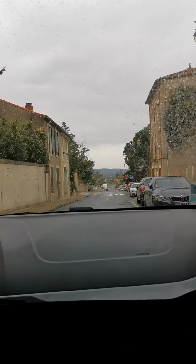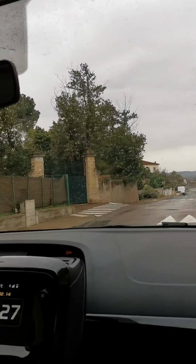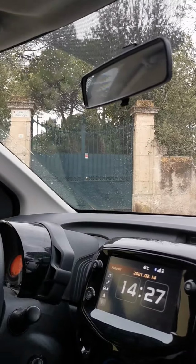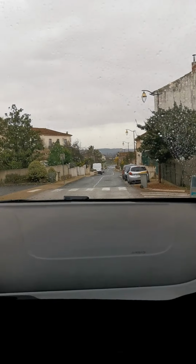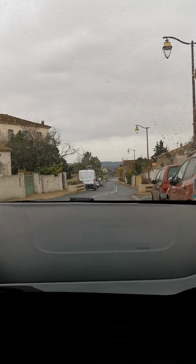Okay, so as we come up to here, the house there on the left hand side with the big green gates is your house. Okay, all right, so what we're going to do, we're now going out of Thezan, and we're going to go down to the bottom so I can show you where the main road is.